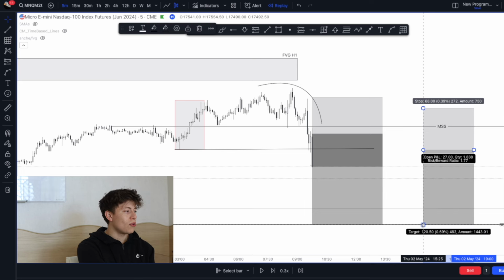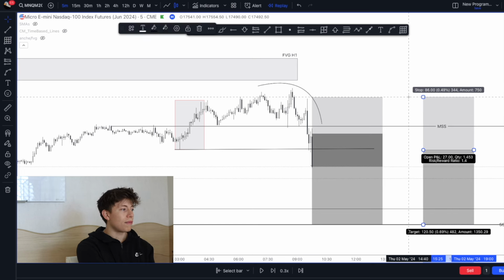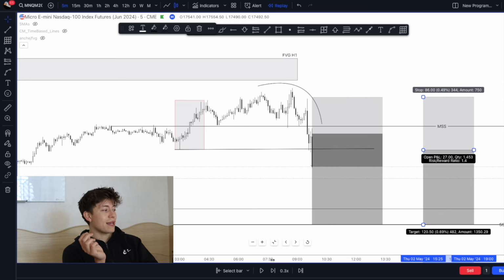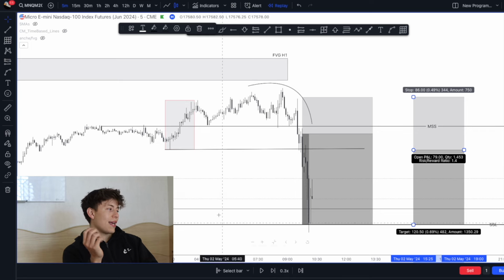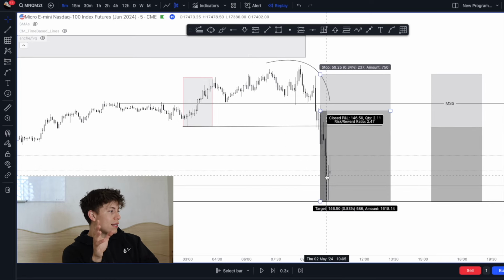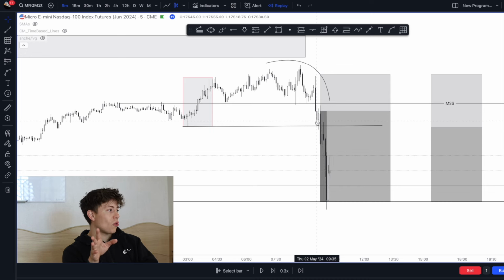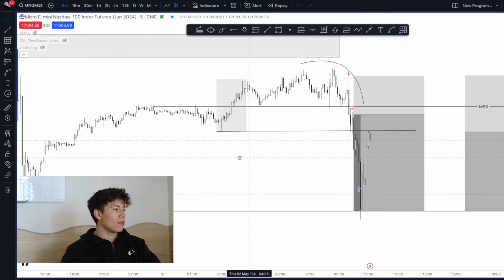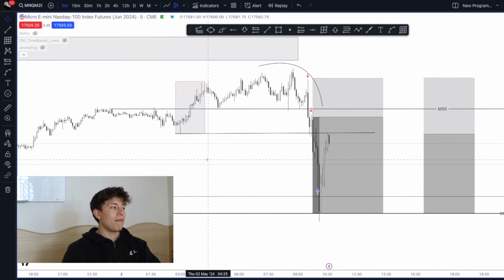Targets are at sell side liquidity. And again, the importance of marking off and knowing where your sell side and buy side liquidity are, because you're gonna see the reaction after targets are hit, and boom, targets are met. TP got taken at 10:05. Again, we entered this trade so early at 9:40. Crazy. And we just completely reversed.